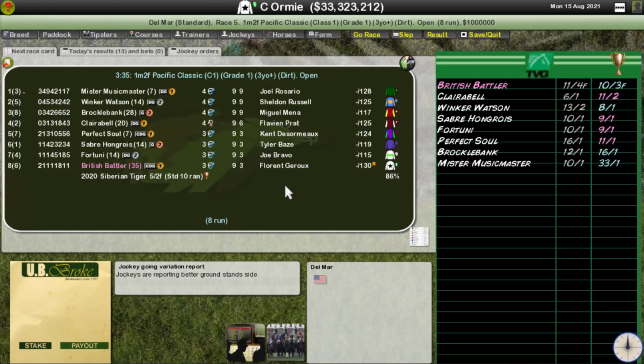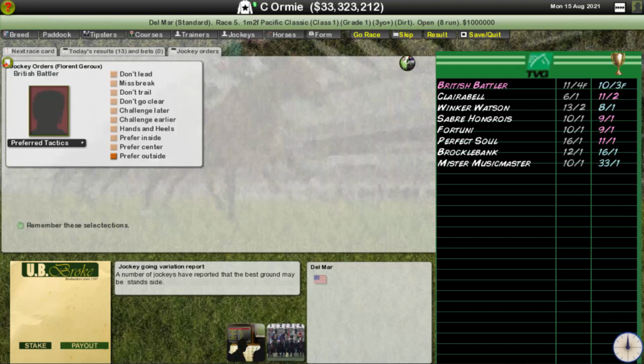Better ground stand side. Wow. I can't even talk. One second. Let me blow my nose. Oh, that's better. So allergies playing a part, not being able to breathe. So hopefully that will make it a little bit easier and not distract me as much.